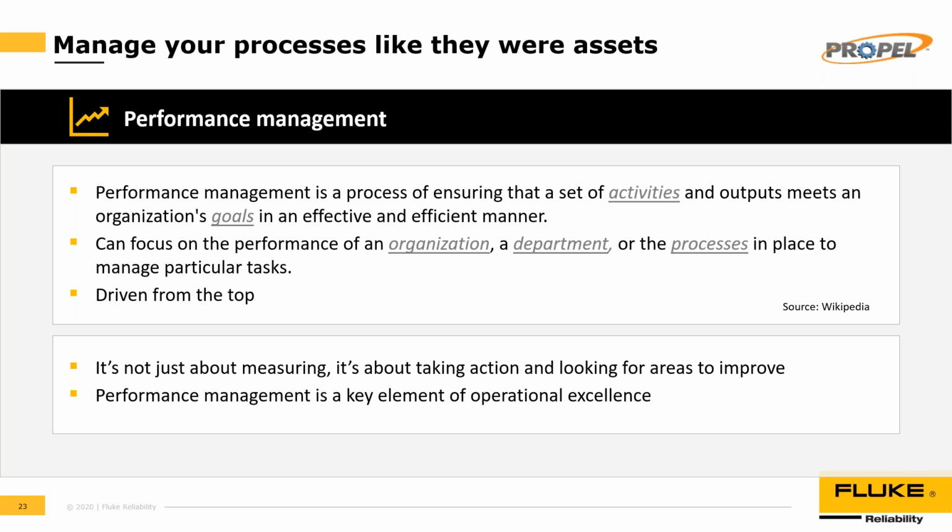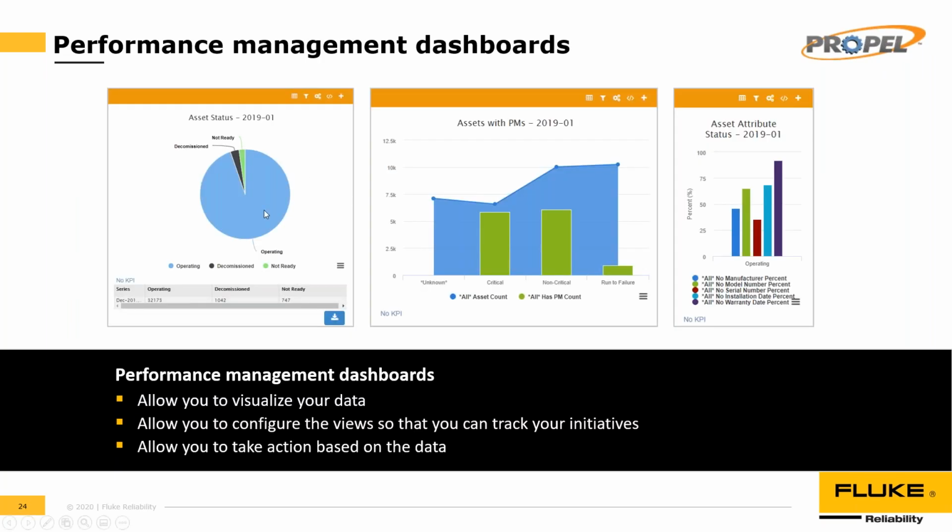Okay. I'm going to jump to some examples of how to visualize the data. In this particular example, we're looking at performance management dashboards, okay? This is taking the data that we have and really taking a finer, closer look at it. This first example, we're just looking at all of our assets by class. We have operating, decommissioned, and not ready, okay? So that tells me some good things. I've got quite a few assets, and they all look like they're in the operating point.